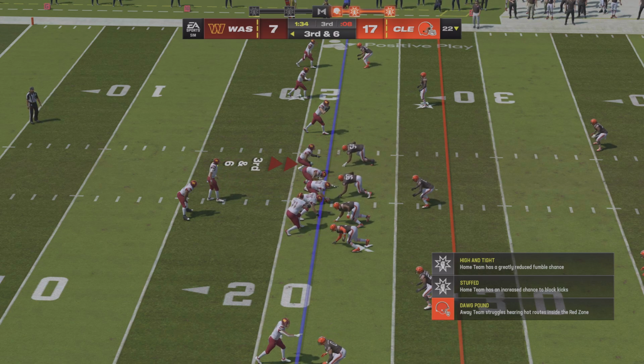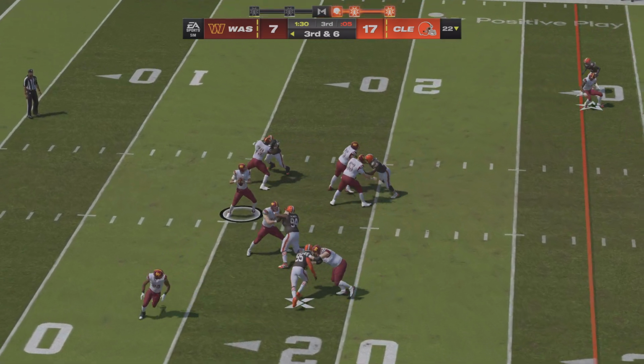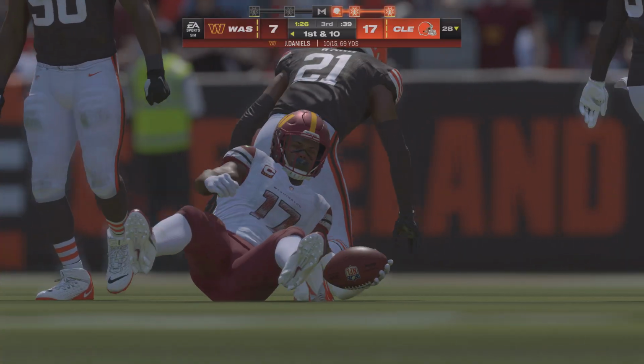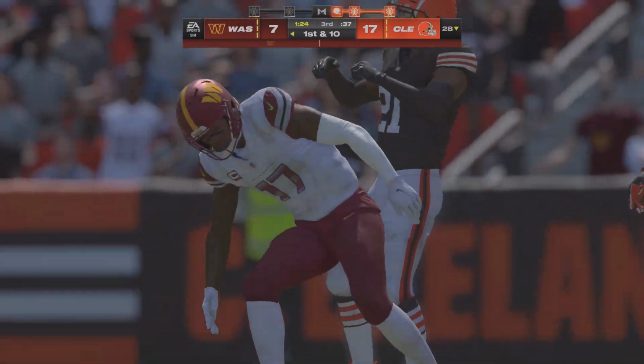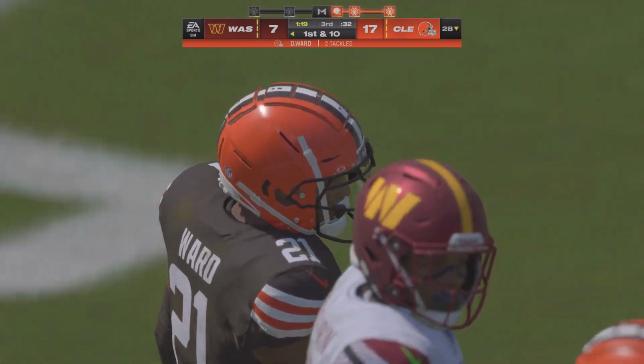This offense in desperate need of a conversion as they come up on 3rd down. Looking to throw. Daniels. And he finds McLaurin. And he's going to have a Commanders 1st down. They needed 5 there on 3rd down. He winds up getting 7.